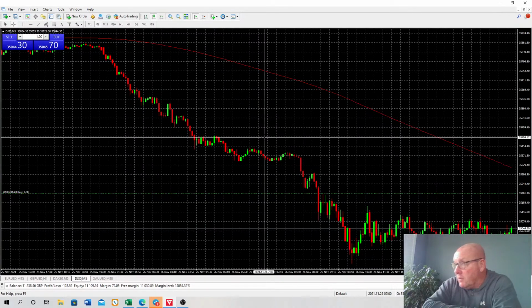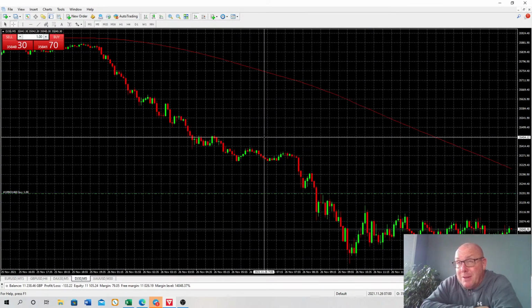The Nikkei 225, apologies, I was trying to think of the name of the Japanese index. I don't know how that escaped me. But the Nikkei 225 was probably the worst performing of the indices during the evening session. So just in relation to the trading that we've seen today, there's a few things that I wanted to talk about.